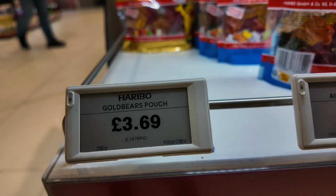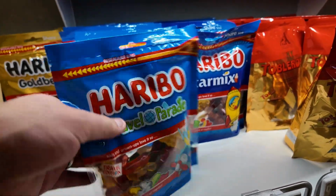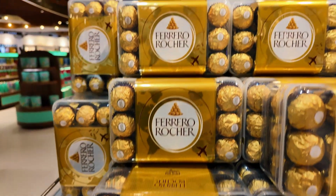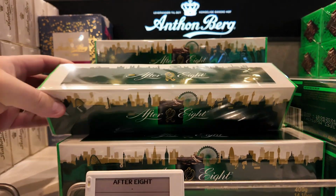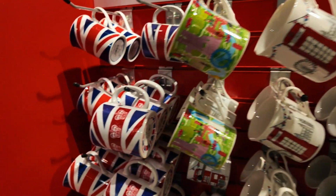Sweets are incredibly expensive, almost £4 for a small bag of Haribo's. £10.49 for a big box of Ferrero Rochers. Almost £8 for a box of After 8 mints, which is insane. Souvenir mugs, £10.